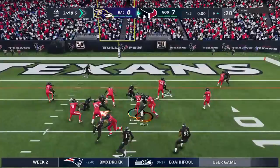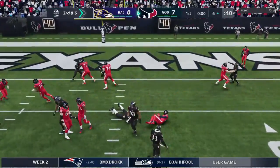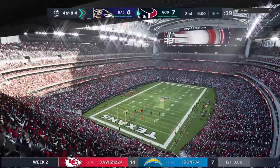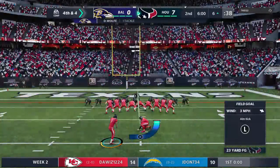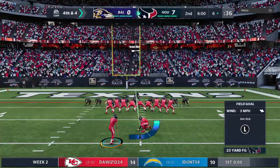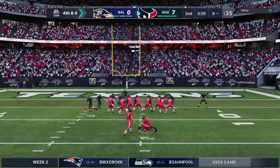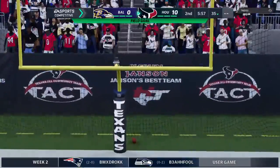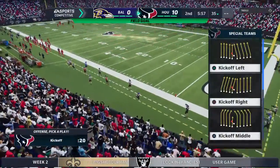On third down, Johnson. And he'll be taken down as that will take us to the end of the first quarter of play. After one, 7-0 on EA Sports. The kick by Fairbairn is good. And the lead moves to 10-zip.